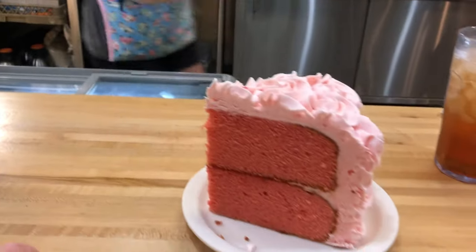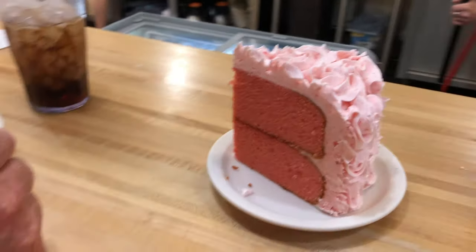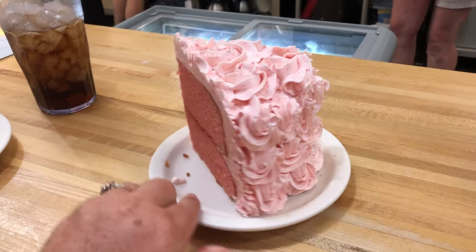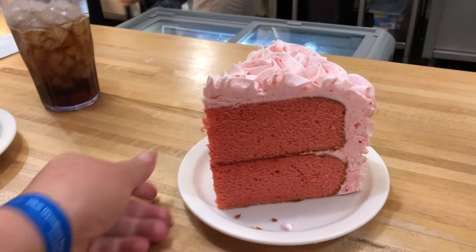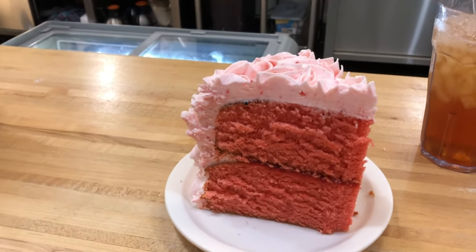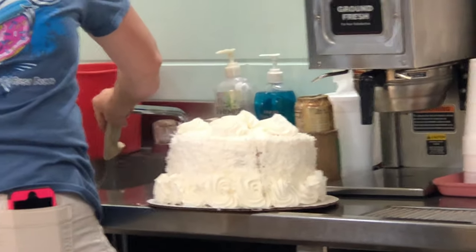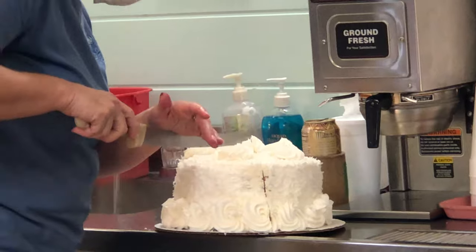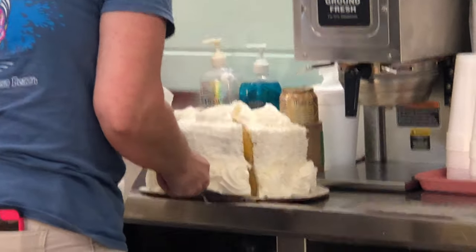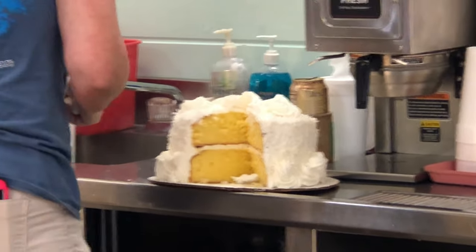Oh my goodness, look at that. How in the world do you eat that big? Look how thick it is. Wow, now that's a slice of cake. I feel like making this video, I'm gaining 10 pounds just looking at it. Now this is how they cut the slices of cake. I mean, these ain't your normal slices. Oh my goodness. Now that's a slice of cake here at the Donut Hut.